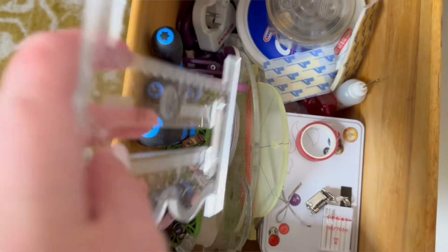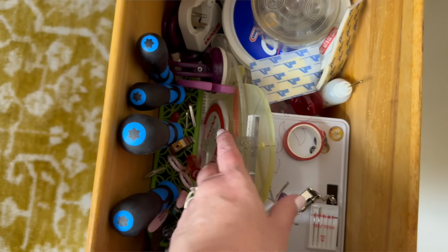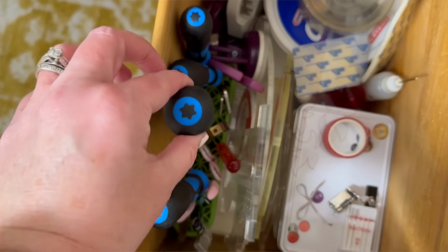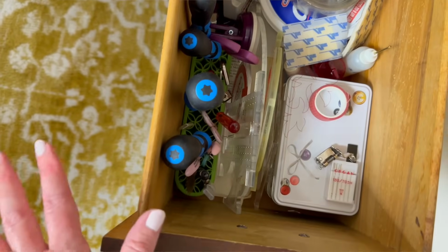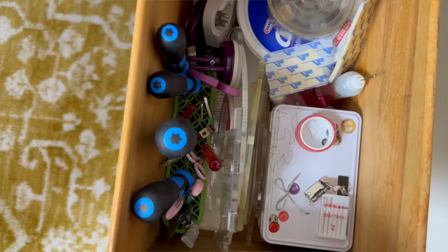This right here is my collection of free motion rulers, or straight line rulers, or rulers for free motion quilting. And all of these tools came with the machine. I can't say that I've used a lot of them, and I'm not quite sure what they all do. They all do something, but I don't know why there's so many of them. All right.